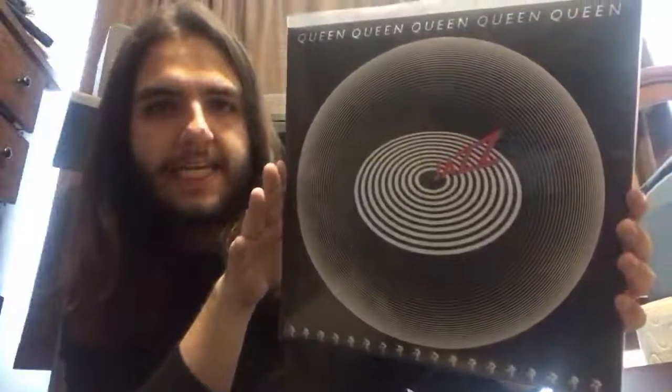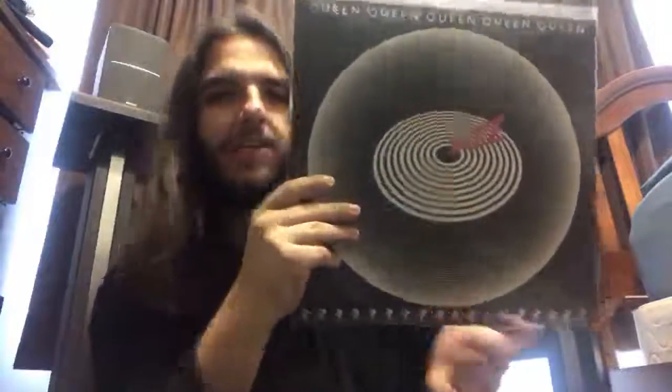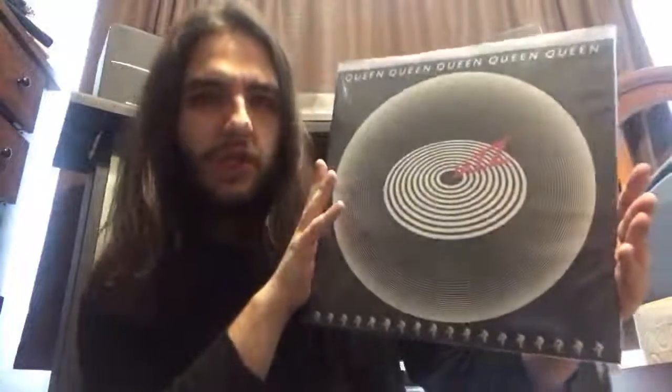This is Jazz. This is their album from 1978. This, of course, features Fat Bottom Girls, Bicycle Race, and Don't Stop Me Now. Everyone knows that tune. But you also get some other cool tracks on here, like Let Me Entertain You, Fun It, Leaving Home Ain't Easy, and Mustapha, the album opener. It starts out in mono, but when the band really kicks in, it explodes in stereo, and it sounds absolutely killer on this. This is a reissue which came out in 2015, but Hollywood Records, their label here in the US, just put out this version fairly recently, I guess to coincide with the album's 40th anniversary. And yeah, for 13 bucks, why not?